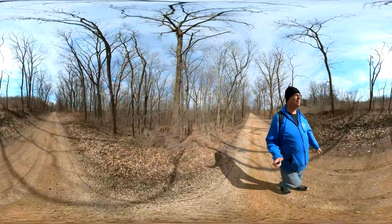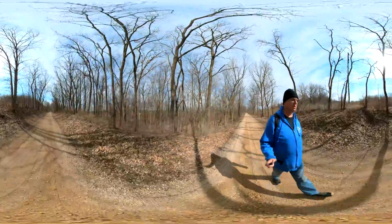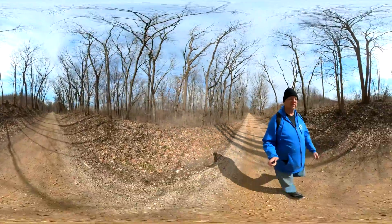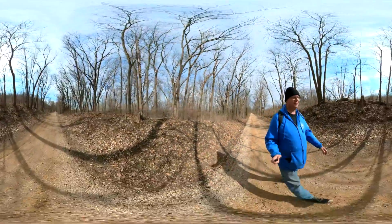Oh, that sun's peeking back out. See, now it feels a little bit warmer because the sun's out. Before, when it was cloudy, it was just starting to feel cold. My fingers were actually feeling cold. Now it feels real nice.